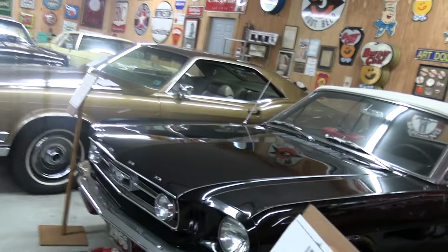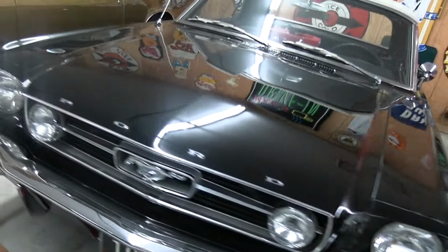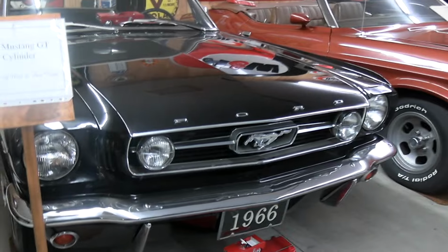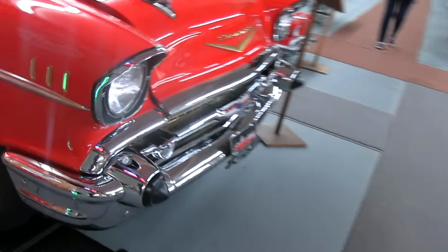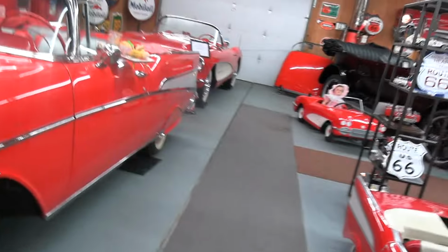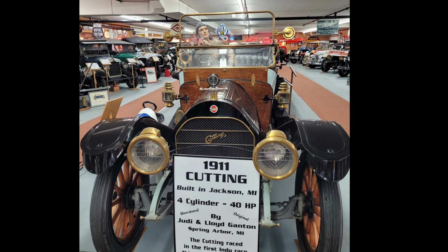Just recently we had someone call us from Long Island, New York, and he said he had a car made in Jackson and he was really interested in it coming home to Jackson. Lloyd was thinking maybe we'd go there and ship it back, but he said no, he'd ship it to us. And so we were just really excited to get this car. What car was that? It's a 1911 Cutting. Yeah, a Cutting. Made in Jackson, Michigan. My question is, we already have a Cutting. Do we need another one? But it was a different style. So yeah, sure do. It was the Roadster.